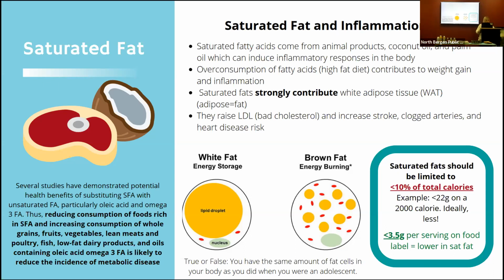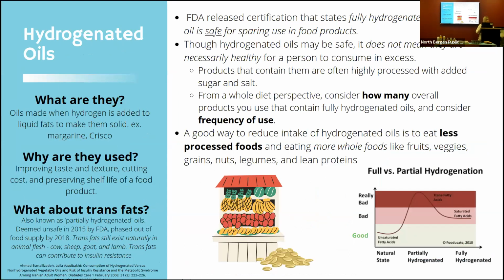So the increase would happen on the molecular level, correct? Increase of fat? Yes.